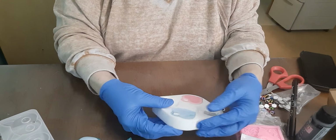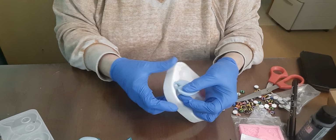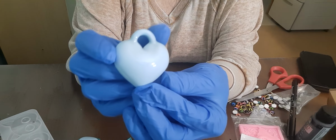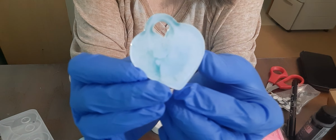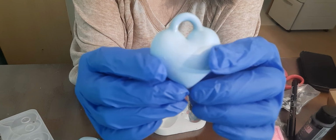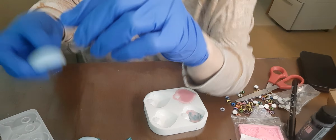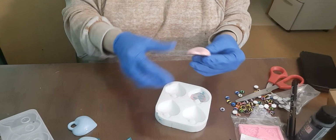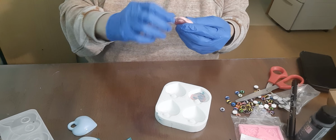Okay. Let's see what the other ones look like. Because I just poured whatever I had left. And of course, these don't blend, and I didn't do anything to blend them. I just poured it in. That one's not too bad. That's just like a baby blue. Nothing fancy. I like the back better than I do the front. But I might be able to do some alcohol painting on these with my alcohol markers too. So I don't think these are done yet. And then I have the pink, which has got a whole lot of overpour that I'm going to have to get off.